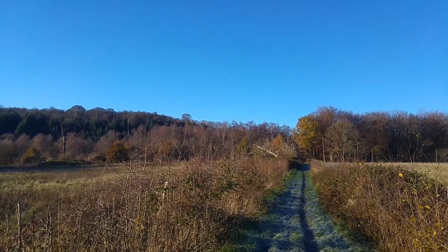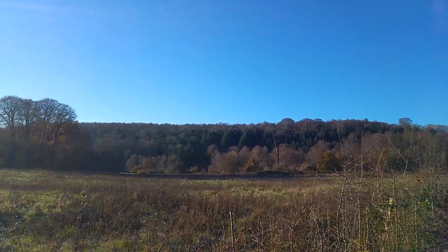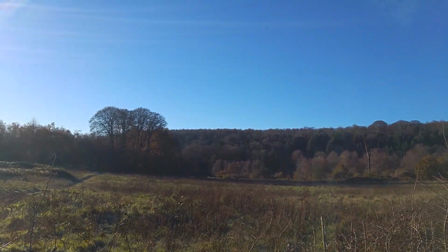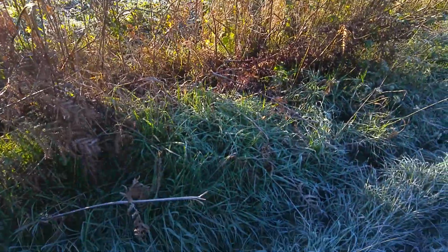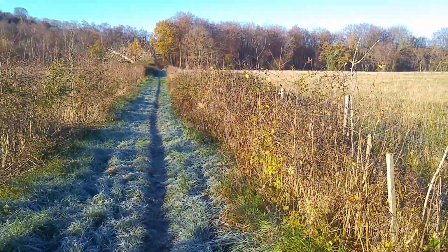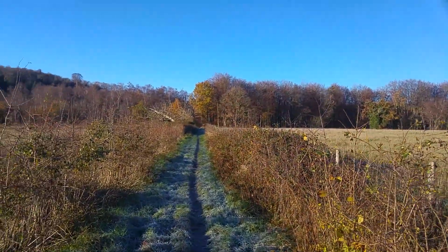You can't tell from here because of all of the tree cover and Nore Hill being in the way, but we're quite high up in Sussex here, so quite cold as well. You can probably see there's ice and frost on the ground. It's currently -1 in Sussex today.